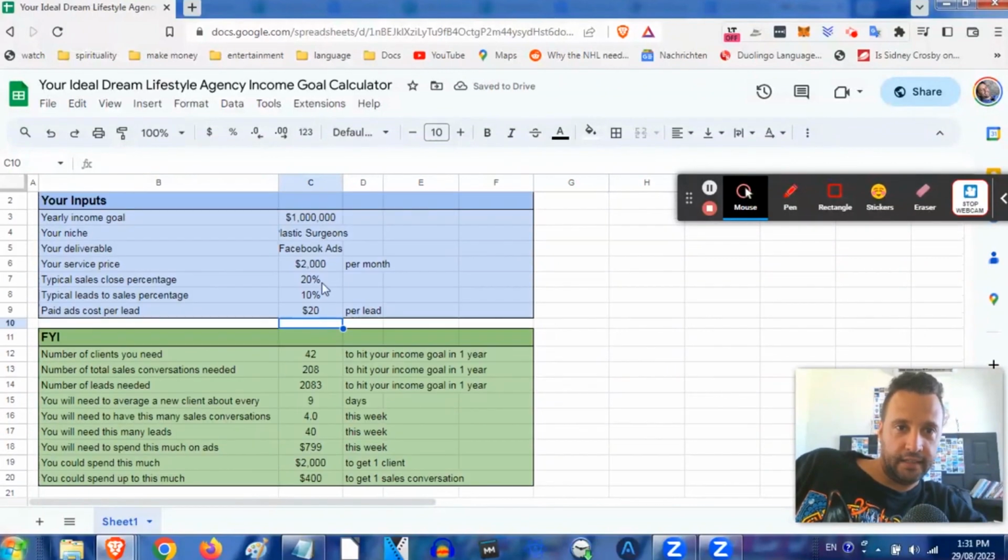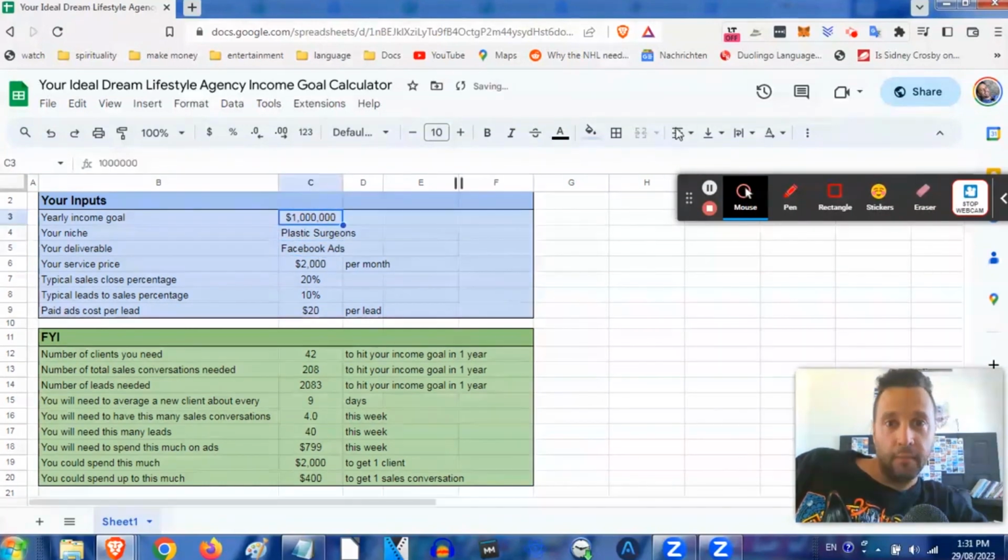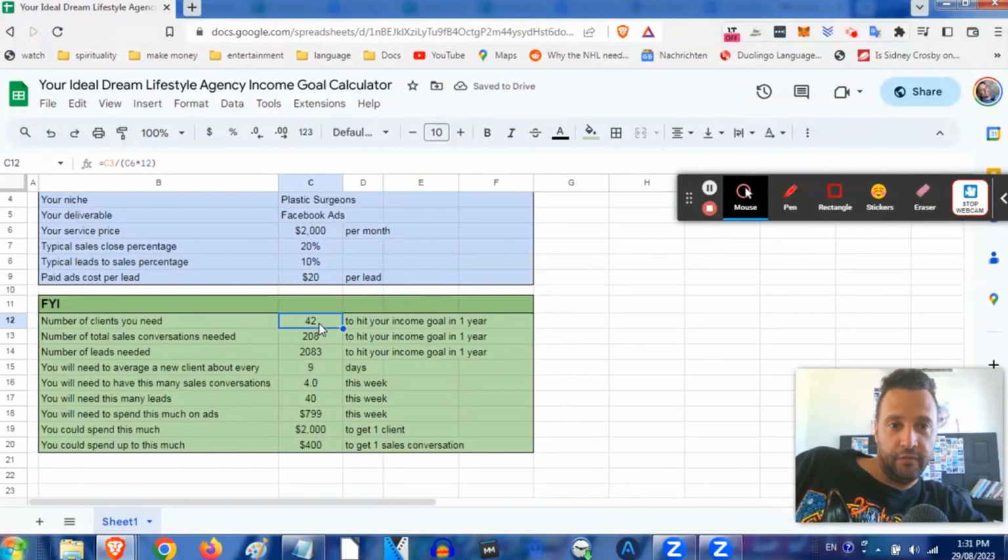So first of all, you're going to need 42 clients to actually hit $1 million a year, which is 83,000 a month. 42 times 2,000 a month is 84,000.